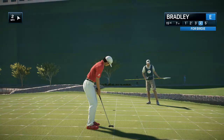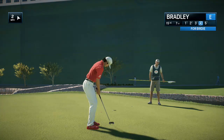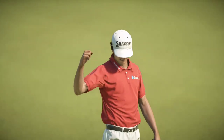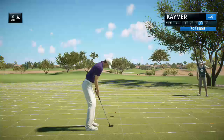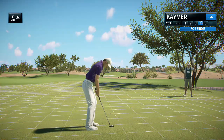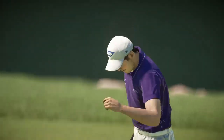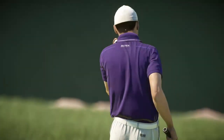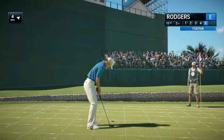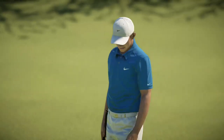This one just requires a little bit of focus. Makes the putt and goes to one under. Kaymer trying to run another one in. This is for birdie. Continues to amaze. Yet another birdie. And what a day it's been. Has this to save par. Has his par.